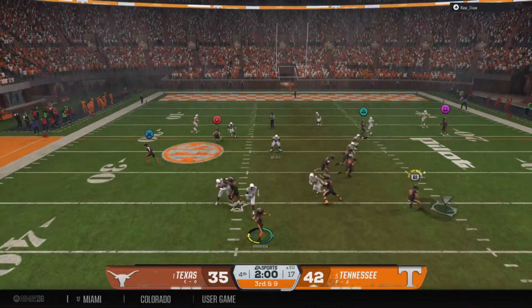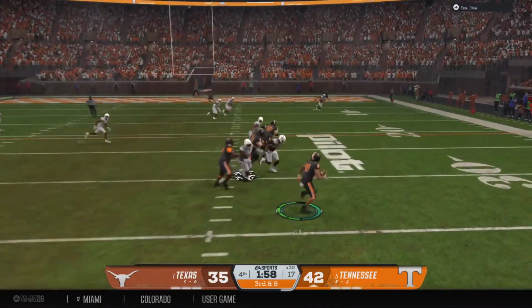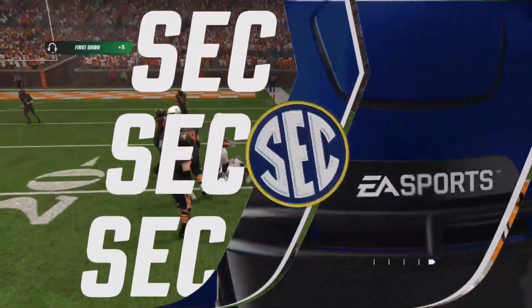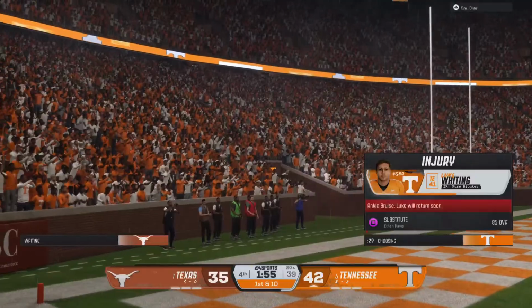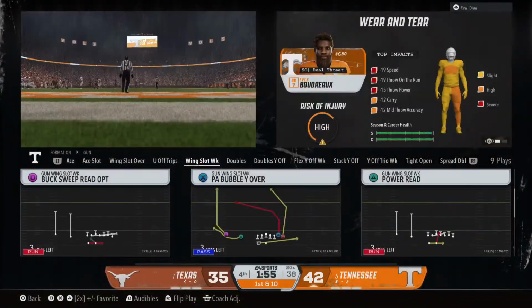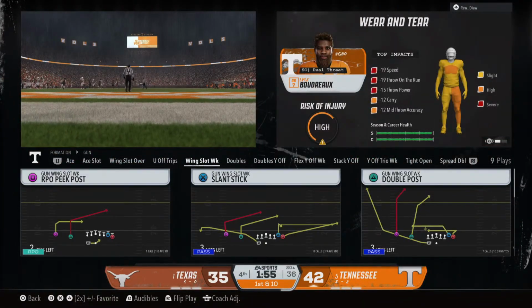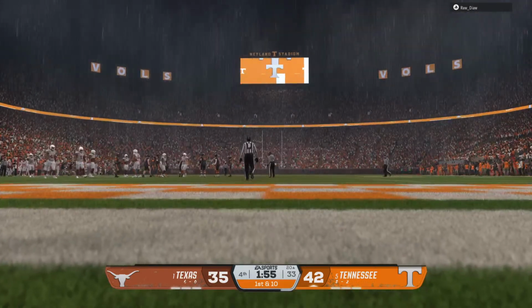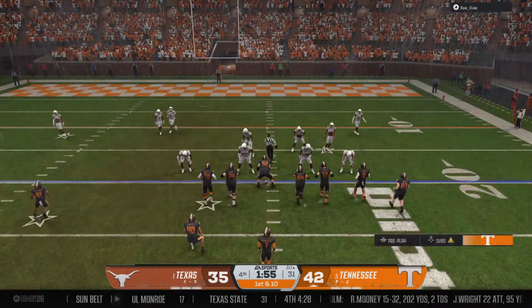On third down, he drops to throw. Caught in the backfield. It's Butler. And they convert on third. Football at the 20 now. First down in the red zone. And the Volunteers with 1st and 10 here.